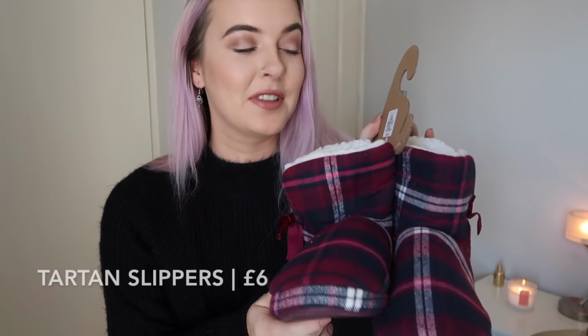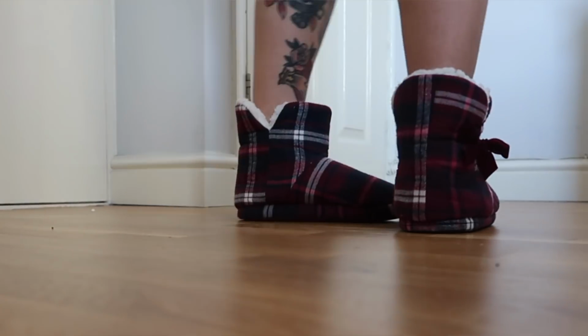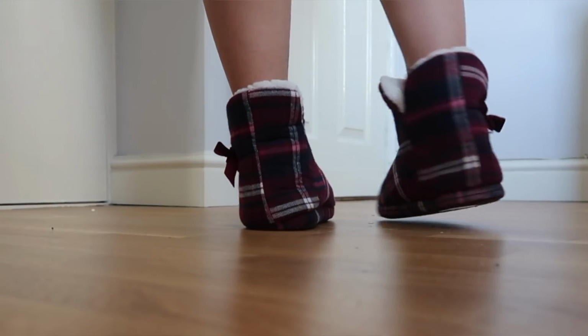Okay, so let's move on to item number 2, which is a pair of slippers. I always get my slippers from Primark because number 1, they're really cheap, and number 2, again, I don't expect them to last forever. I would really hate spending 15-20 quid on a pair of slippers and having them disintegrate, because I do live in them over the winter, and these are so cheap that if they do go a bit funny, it takes nothing to get myself a new pair.